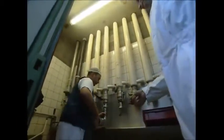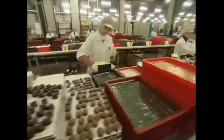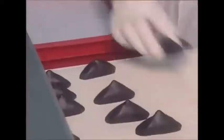Every single day, this factory produces over 500,000 individual chocolates and truffles, and these tanks are kept topped up with chocolate. It'll be used for hundreds of different varieties of sweets, and one of the nation's favorites is the Caprice.